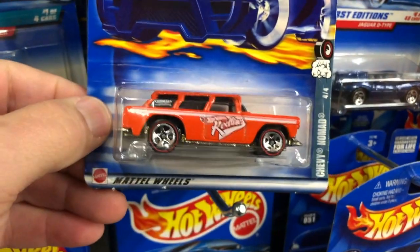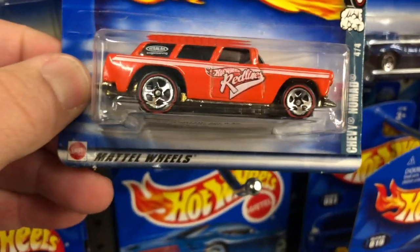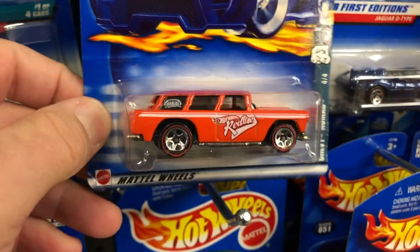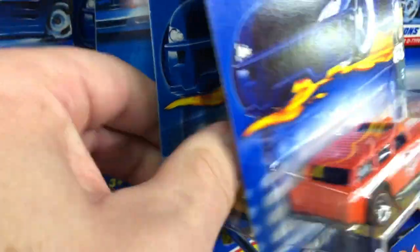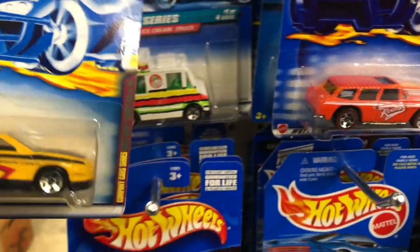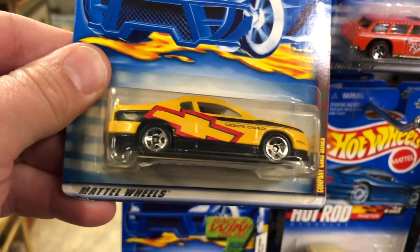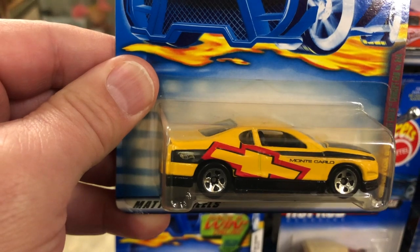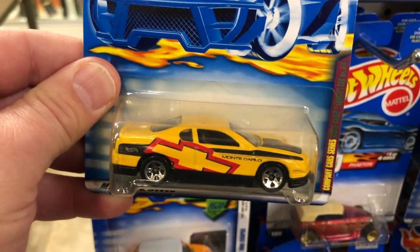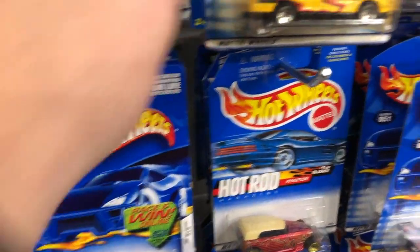It's a nice Nomad wagon. It's got the red line wheels on it. That one's pretty cool. And here we go. It's a nice looking ride right there. Looks like a Monte Carlo. It's got that big Chevy bow tie on it. Really cool. That's heavy.